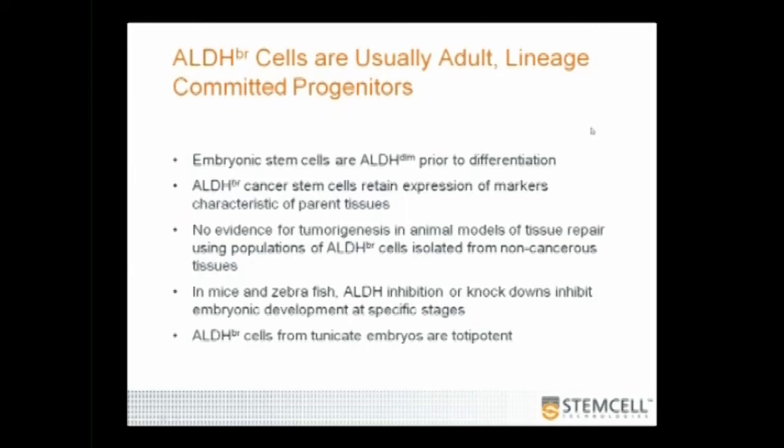For example, in mice, knocking out specific ALDH isozymes can stop development at the formation of the neural tube, not very early on. The only example that I know of that's different from this is in the tunicates, which is very early, which is about the time that some of these retinoid pathways have started to develop and diversify.